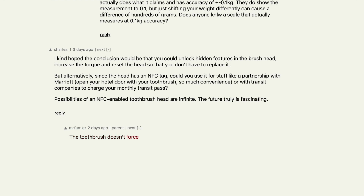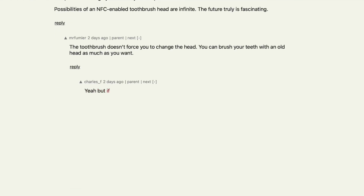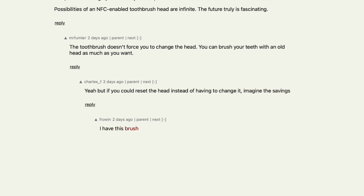The toothbrush doesn't force you to change the head. You can brush your teeth with an old head as much as you want. Yeah, but if you could reset the head instead of having to change it, imagine the savings. I have this brush and would highly encourage you to swap the head when the brush asks you to do so, for the sake of your dental health.